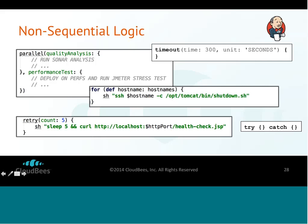I have for loops constructs. Here I am iterating on maybe the host names of my environment to trigger something with SSH. I have retries up to whatever number I want. Here I am doing a retry to test an HTTP URL, a health check to see if my application is started or not. I have try catch, I have timeouts of jobs. All this non-sequential logic is available in my flow.